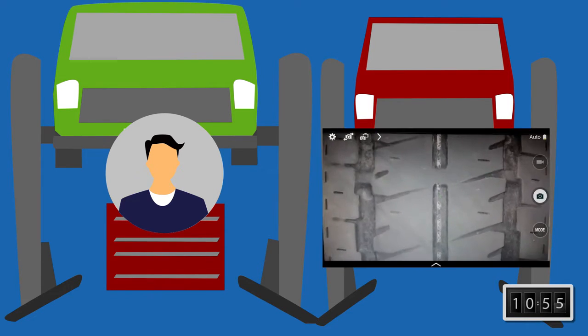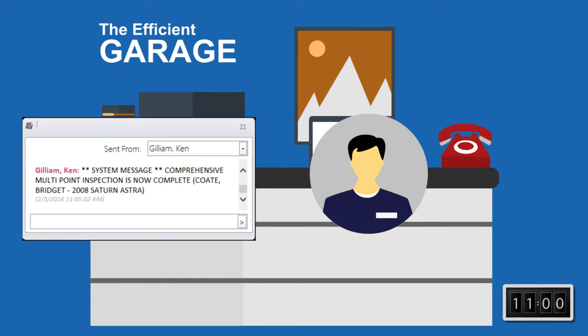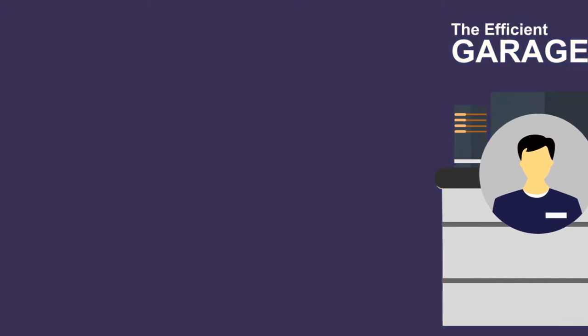Once the efficient technician is complete, a notification is sent directly to the service advisor. Using Report Pro, they review the inspection, make sure it's ready to be sent off, and then send it as a text message to the customer, who receives it immediately.